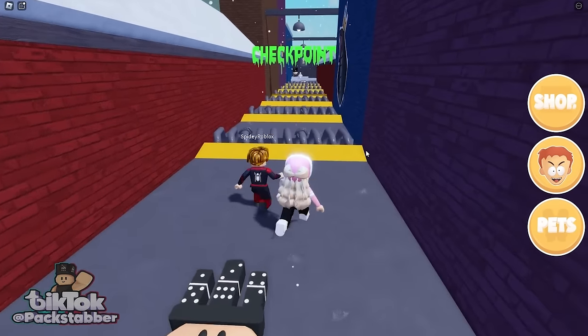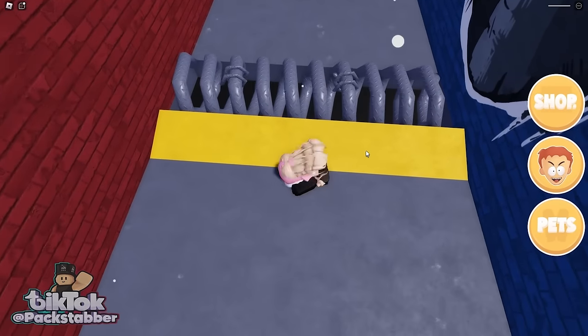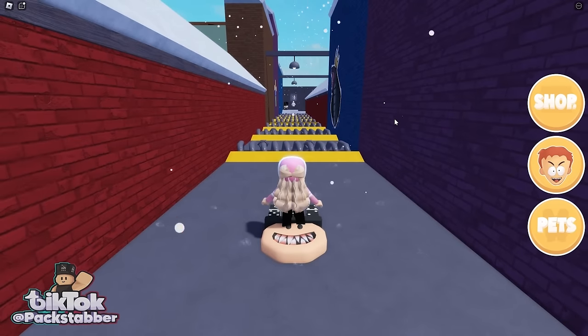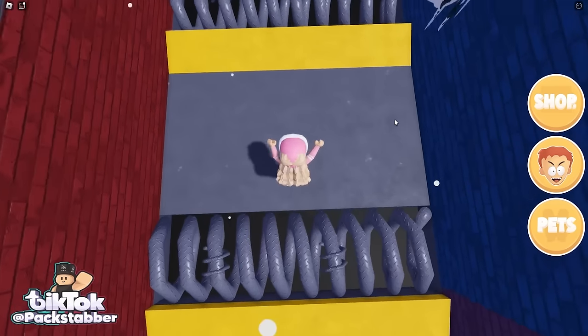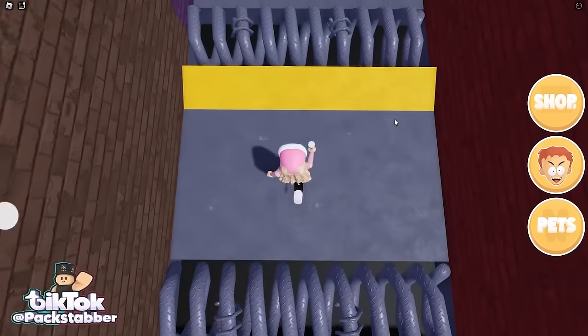All right, we are now out of that sewers. And I also take the checkpoint here. Now we have to parkour the zigzag type thing. Okay, I have to do it again. Come on, Lily, we can do this in this go. Oh, Spidey, look, it's snowing outside in the middle of May.